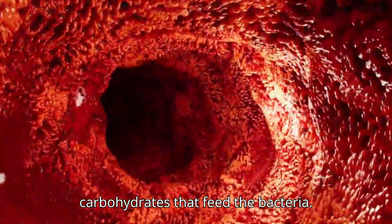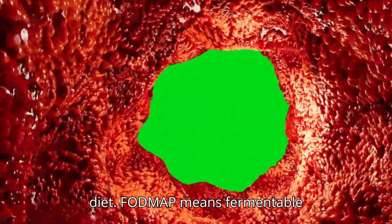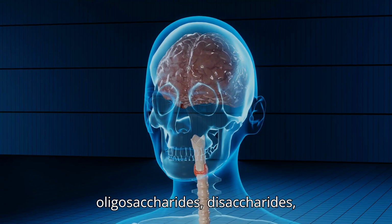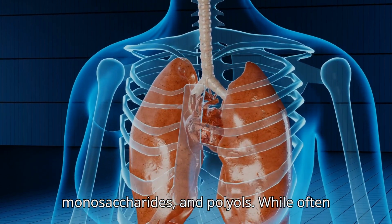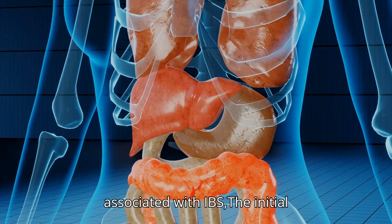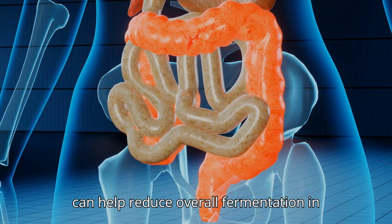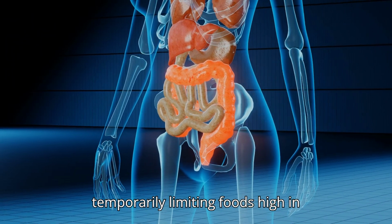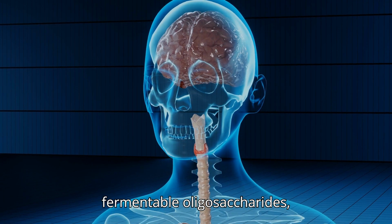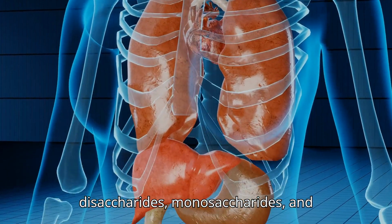Dietary management for SIBO often involves a phased approach, with the initial focus on reducing fermentable carbohydrates that feed the bacteria. Common approaches include the low-FODMAP diet. FODMAP means fermentable oligosaccharides, disaccharides, monosaccharides, and polyols. While often associated with IBS, the initial restrictive phase of the low-FODMAP diet can help reduce overall fermentation in the small intestine. This involves temporarily limiting foods high in fermentable oligosaccharides, disaccharides, monosaccharides, and polyols.